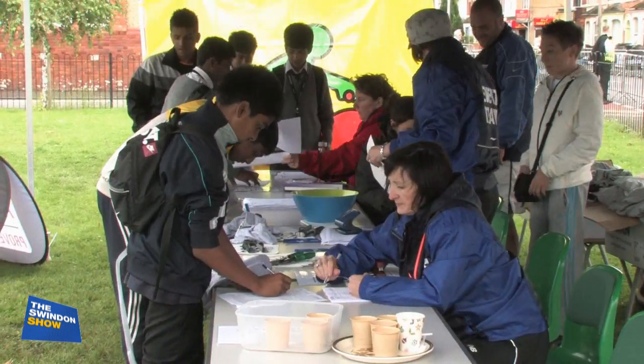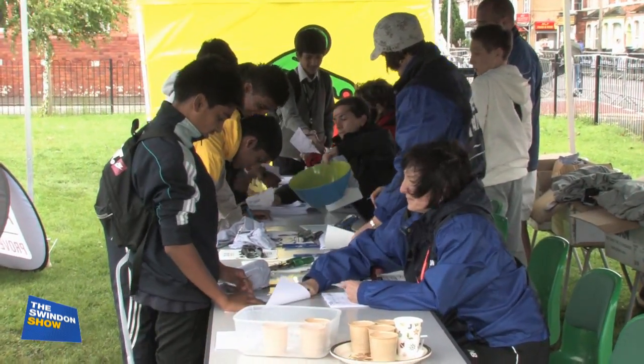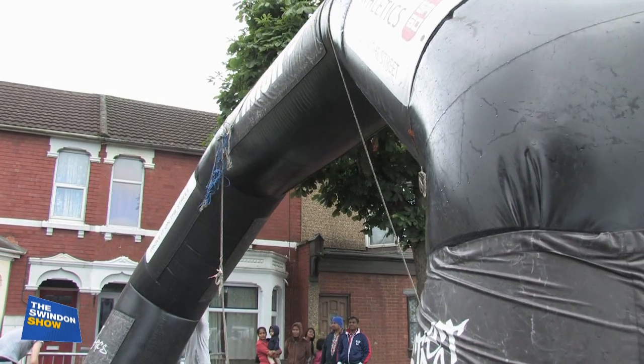You're the inspiration behind street athletics. Tell us a little bit more about what you aim to achieve from today's event. Well, what we aim to achieve from today's event is just to try and get the kids to come out and to engage them through sport. That's all it is, really. We've got the Olympics coming up and everything else, and we're hoping that it will inspire the kids, and they'll come out and have a little run, feel like they're the next Usain Bolt or whoever.